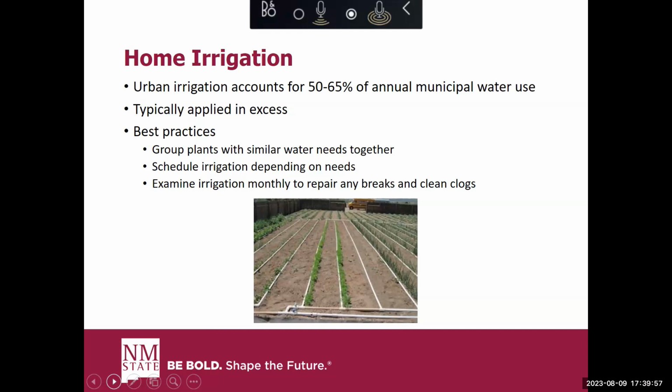We need to schedule irrigation depending on the needs. I know myself, I do a lot of personal farming and gardening, and usually I just set up an irrigation schedule and I just leave it. And this is not an appropriate way to do it because we really want to make sure we're watering according to need. And we want to examine our irrigation monthly to repair any breaks and clean any clogs, because those can really cause a lot of water loss.